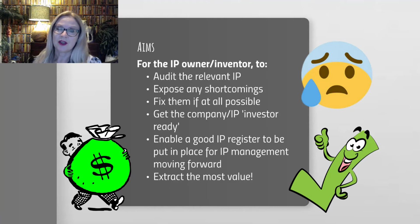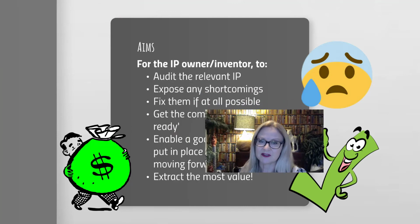This, at the end of the day, will help the IP owner to extract the best value out of the IP that's being created in their company. You're not going to be able to commercially exploit, license, assign, all of those good things, your IP, unless you've done an exercise like this.